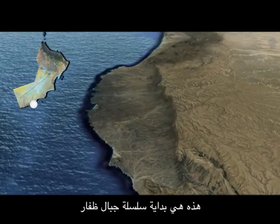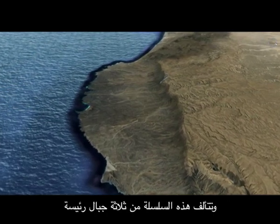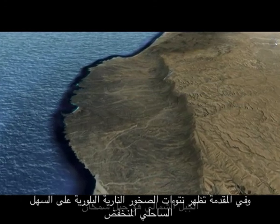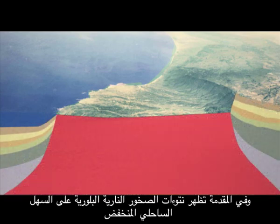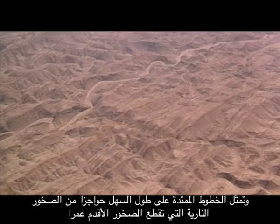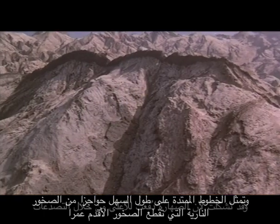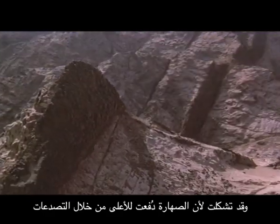This is the beginning of the Dhofar Mountains. This chain is composed of three main mountains. The northern one is Jabal Samhan. In the foreground, crystalline rocks outcropped on the low coastal plain. The lines running along the plain are igneous dikes, cutting across older rocks and were formed as magma was forced up through fractures.